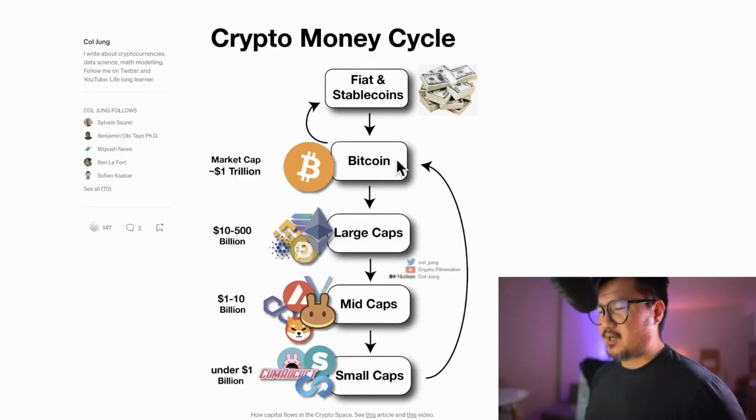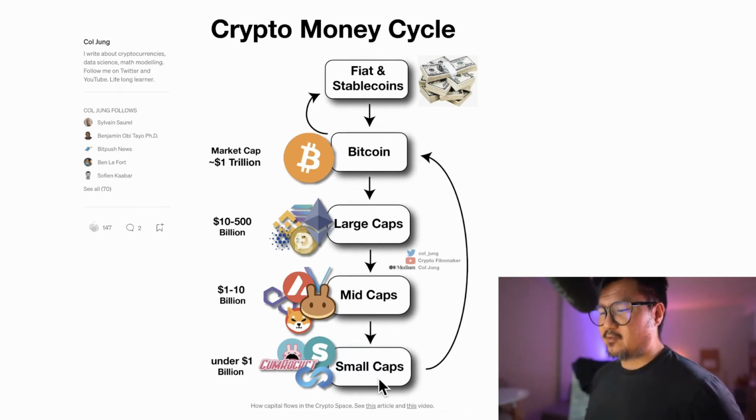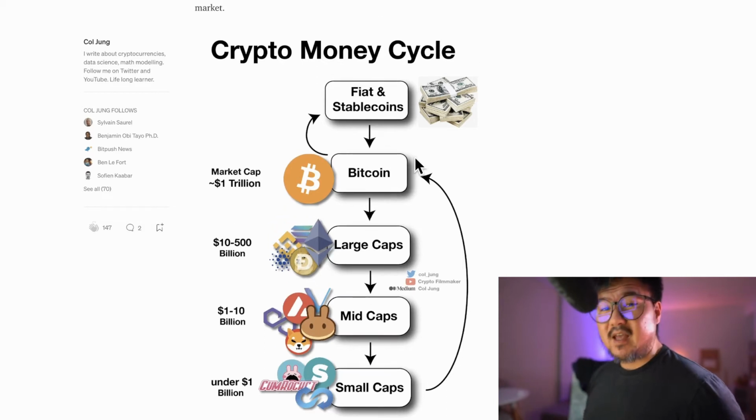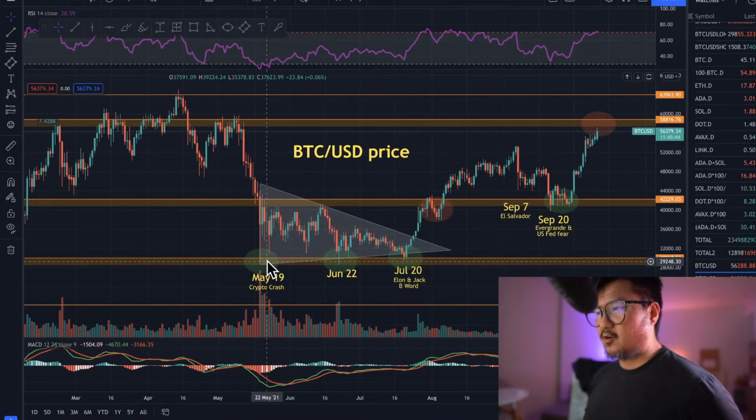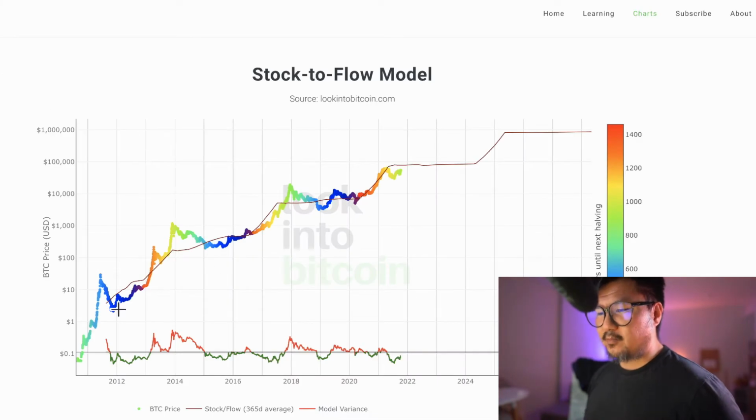Now, after Bitcoin's had a good run, profits tend to rotate to the altcoins, from the large to the mid to the small caps, as investors elevate their risk profiles to continue chasing returns. Finally, capital then returns back to Bitcoin and stablecoins, and some of this capital may exit back into the fiat system altogether, especially if the market was quite overheated, or perhaps we're entering a prolonged bear market.